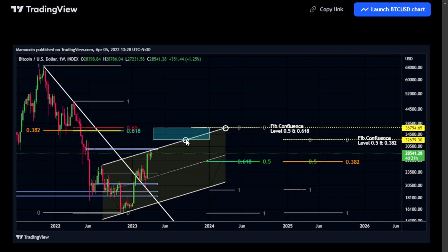So perhaps we come up to that level and have a small pullback, and then we push to that higher level at 36.8 before getting that bigger pullback back down to that 26K area.